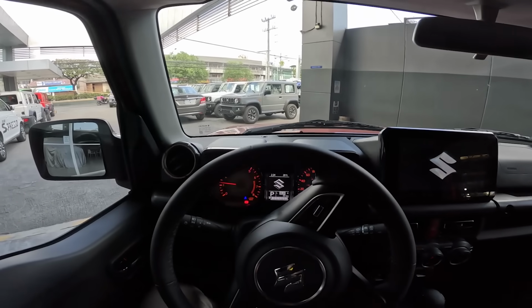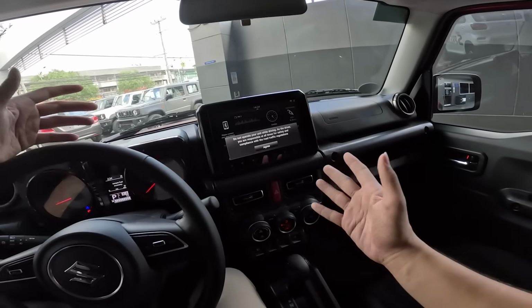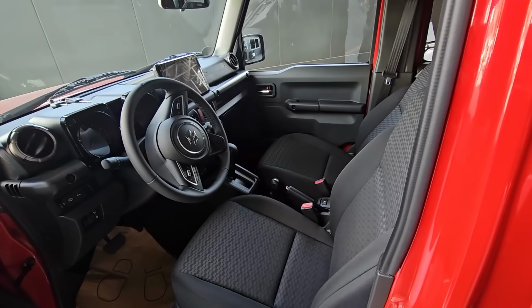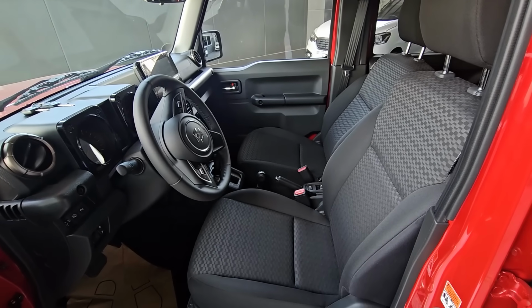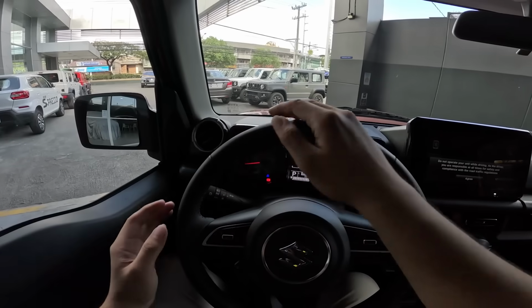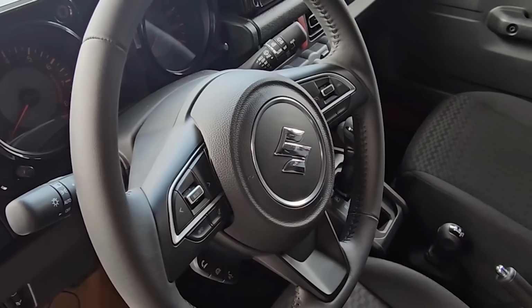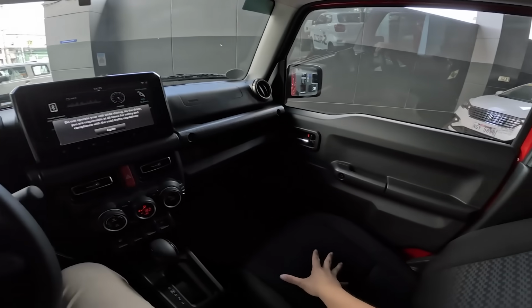Okay, so we're now inside the Jimny 5-door automatic. And like the 2-door, the interior has a very utilitarian look to it. So everything's made of hard plastic. You do get a leather wrapped steering wheel though, and it feels quite nice on the hands. The seats are covered in fabric.